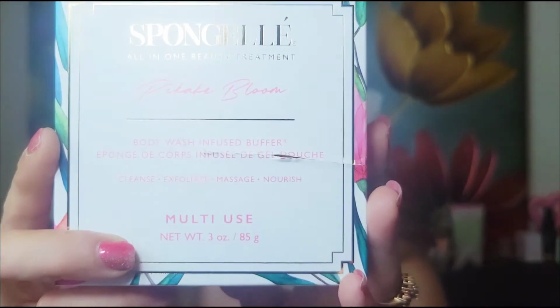Oh, I hope that one's okay because they cut right through the box. We'll see. Look at that. They cut right through the box. Okay, so since they cut through this one, I'm going to open this one. Let me show you a box that doesn't have all that crap. Well, I guess you could still read it.